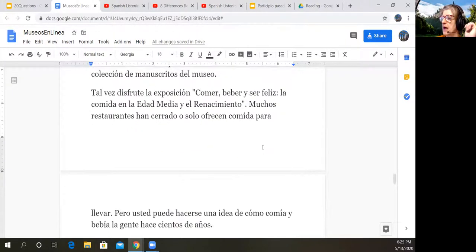Okay. Tal vez disfrute la exposición. Tal vez es perhaps. Perhaps enjoy the exposition. Eat, drink, and be happy. Comer, beber, y ser feliz. La comida en la Edad Media y el Renacimiento. Food in the Middle Ages and the Renaissance. Renacimiento, because the Renaci part is the being reborn, Renaissance.